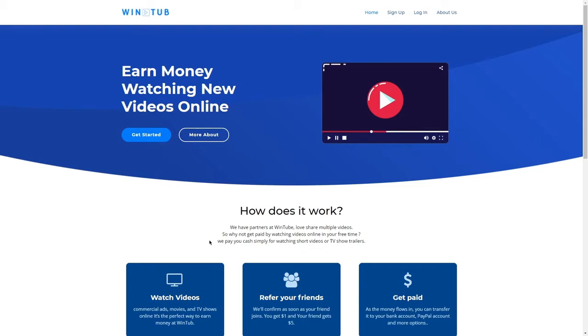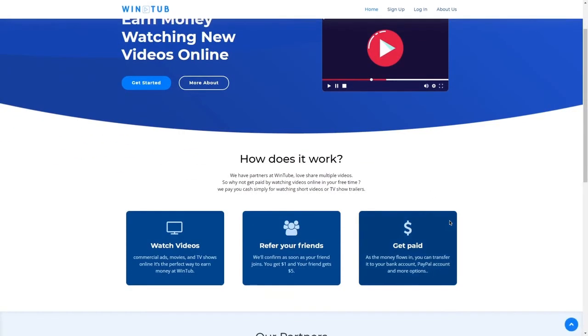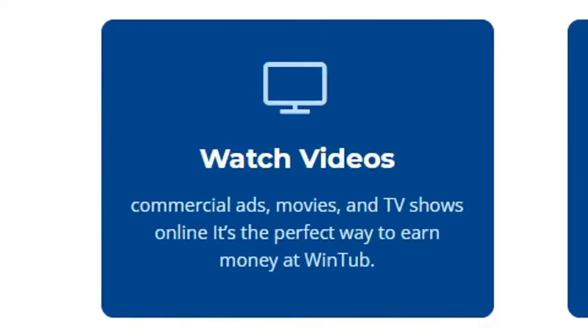But they will actually show you different types of videos that literally include movies and TV shows that are quite interesting and fun to watch. Making money with this won't be annoying, as is generally the case with similar apps. Down here you can see what I was saying a minute ago: commercial ads, movies and TV shows online. It's the perfect way to earn money at Wintube.